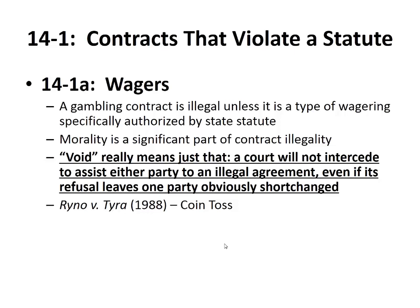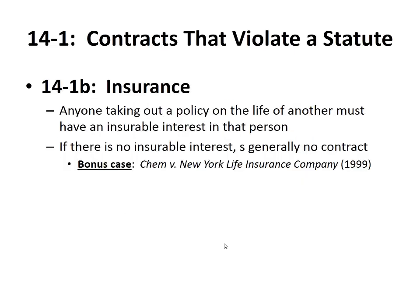We talked about wagers. So a gambling contract is illegal unless it's a type of wagering specifically authorized by state statute. Morality plays into this, and the key with this is that contracts for an illegal purpose are void. And void really means exactly that. A court will not intercede to assist either party to an illegal agreement, even if its refusal leaves one party obviously shortchanged.